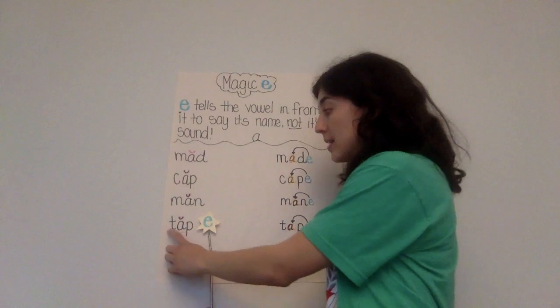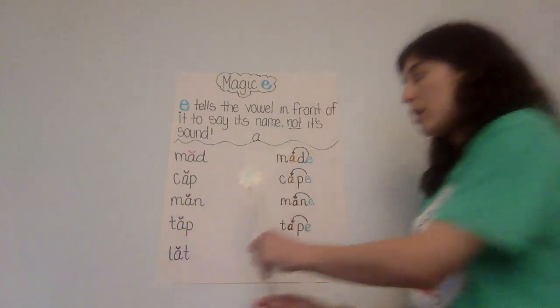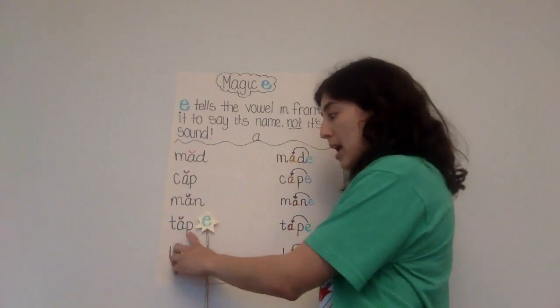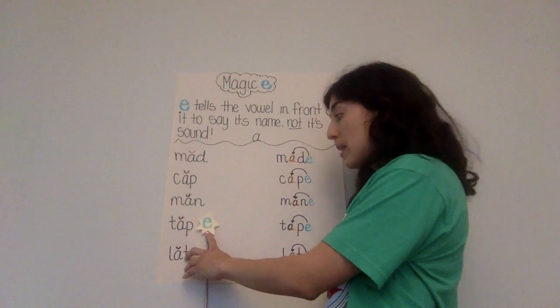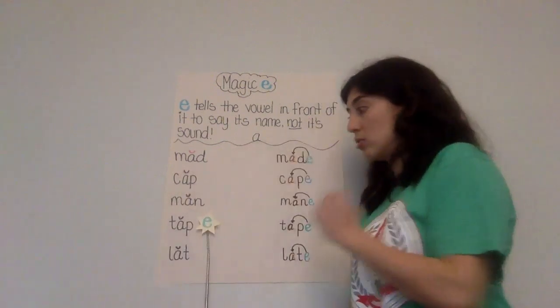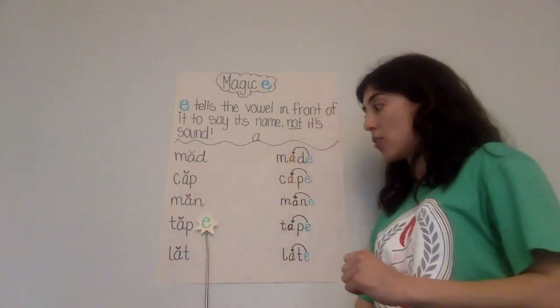Ape. Tape. So we went from tap to tape. And you'll notice that I don't even put my finger under the E when I'm sounding it out, because the E has no sound. It used all of its powers to jump over the consonant and to tell A to change its sound.